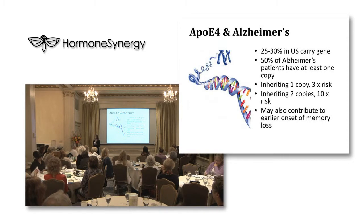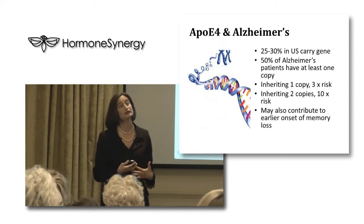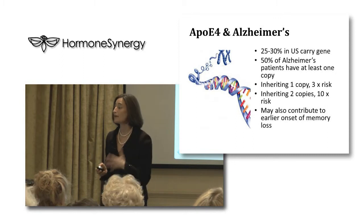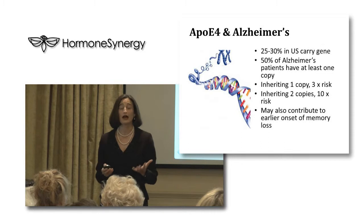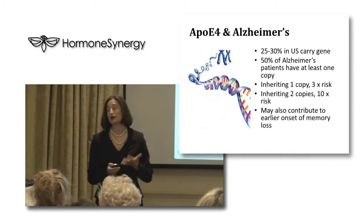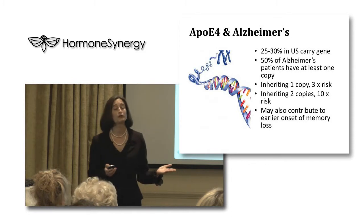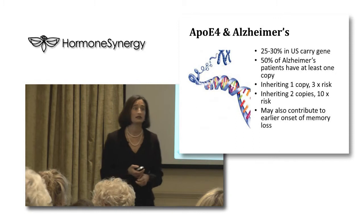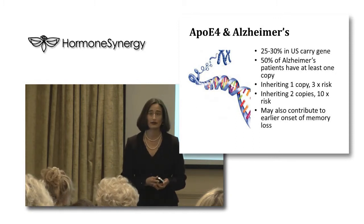And this is a test that is available. Those of you who have a family history of Alzheimer's, whenever my patients say they want to do this test, I always recommend they think it through before testing. So this is looking at the Apo E4 gene. 25 to 30% of us carry the Apo E4 gene. 50% of Alzheimer's patients have at least one copy. Inheriting one copy triples your risk. Inheriting two, 10 times. Some studies show maybe even up to 20 times increased risk of Alzheimer's. And it can also contribute to earlier onset of memory loss.